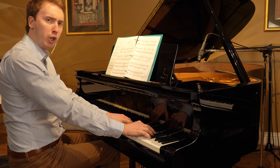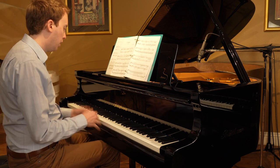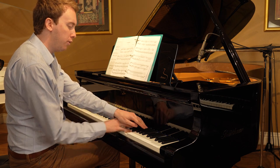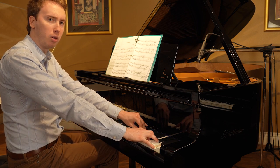There was a very, very good reason why French composer Debussy chose to compose most of his piano pieces on a Blüthner. And that's because when it comes to melody and clarity and the ability for an instrument to really sing, there's really nothing better than a Blüthner.